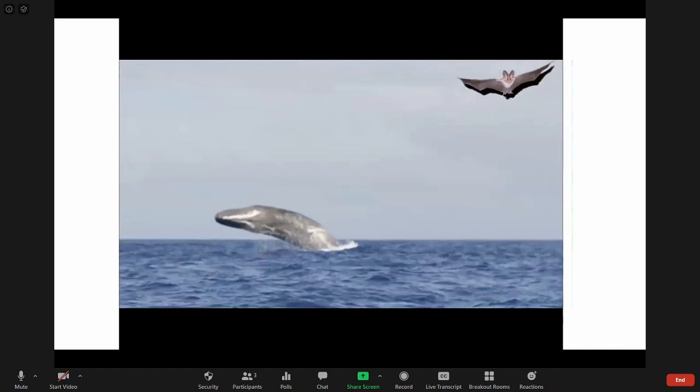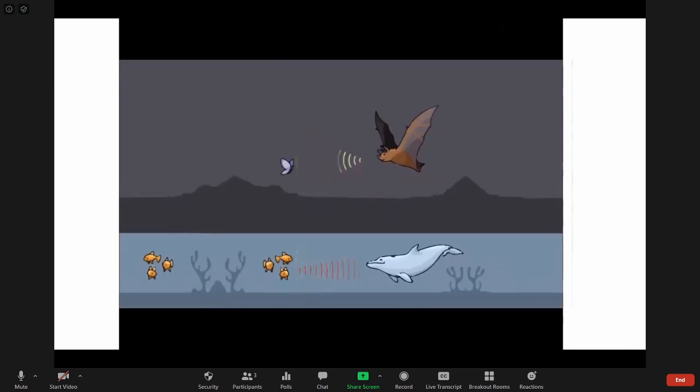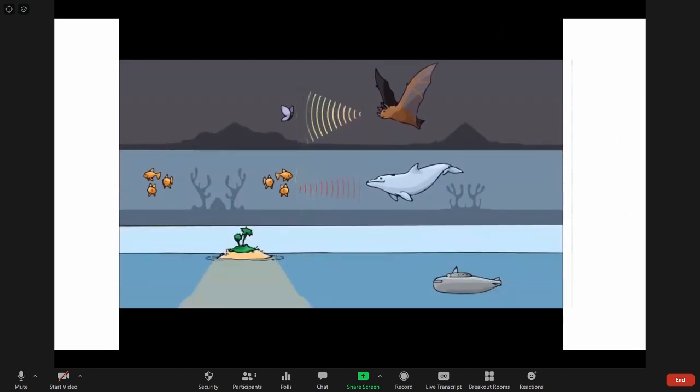Now consider bats, whales, dolphins, porpoises, and a few other animals that use their voices to find prey. Through echolocation, these animals emit sounds of different frequencies and loudness that bounce off the objects around them. The echoes are then captured by the ears, and the brain figures out how to recognize food and navigate the surroundings from those signals.